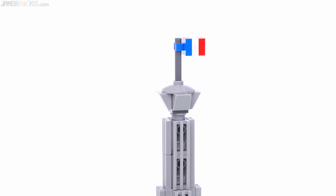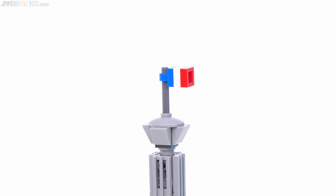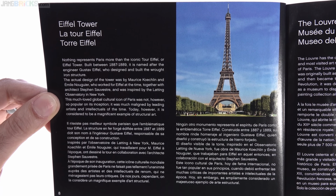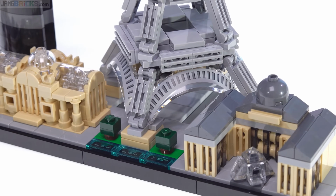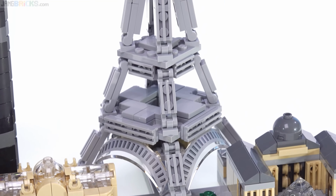I don't think that actually belongs there. Maybe on some celebrations they put one up there or something, but it's nicely placed. I think it's a nice touch. You can always leave it off if you don't like it, but this is fully symmetrical around all angles. I will show you more of the back of this entire model shortly, but I want to focus on just the main views and the main structures of what you get here.